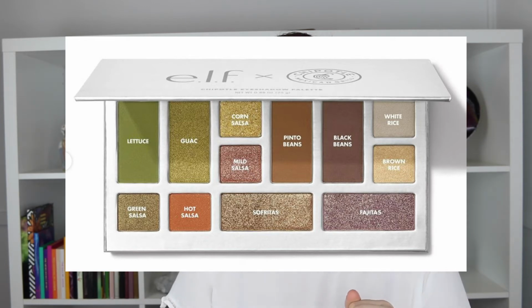Then we have like guac or lettuce. They're kind of these like muted green colors. Guac is like a shimmery green. I think that these definitely as well could have been really intense, vibrant greens. Corn salsa as well could have been a really beautiful, vibrant yellow.